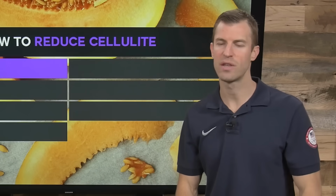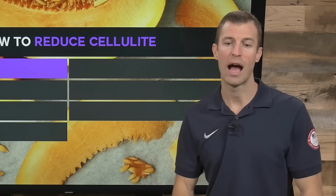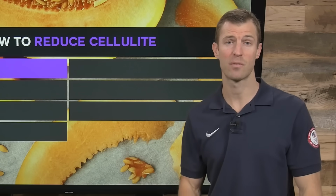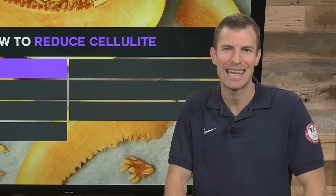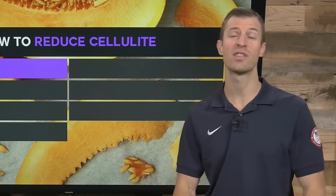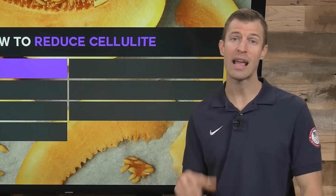The number two food that's really great for supporting your overall collagen structure and getting rid of cellulite is going to be foods that are rich in potassium and magnesium. Some of the foods that are richest in potassium and magnesium include spinach and chard, which are very high.